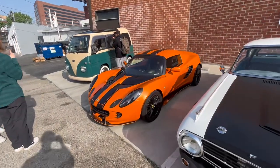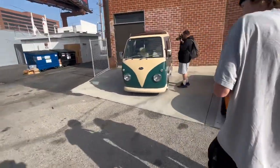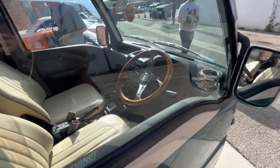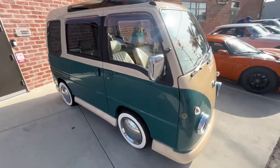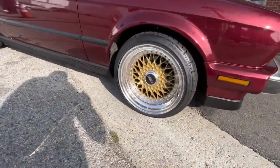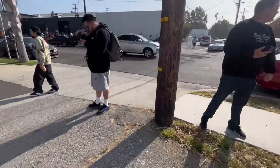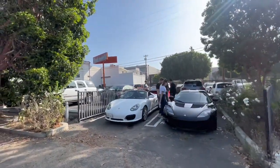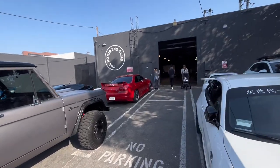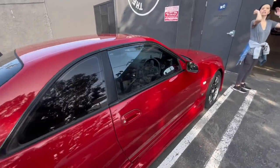We got another Lotus right here. We got a little bus. This is something you'll see every day. Right hand drive. Some JDM shit. Sick. Things pretty clean. Some BBSs. Pretty clean. Got a spider right there. Old school Land Rover. Got a GTR right here, Skyline. Right hand drive. That's what I'm talking about. That's sick.